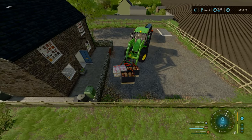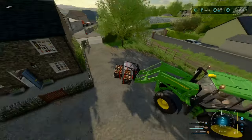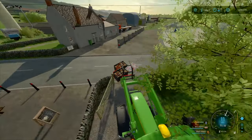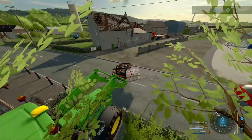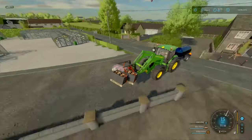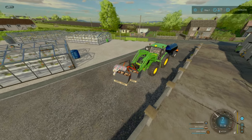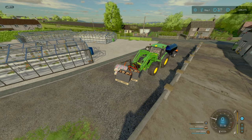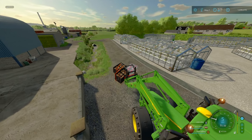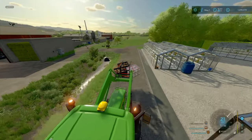But yeah, that's where I think we'll leave it today. So what I'll do is put these in storage. The milk will be used to produce butter, and we'll transfer that over. Also, between now and the next episode, I'll get all the other fields mulched. Then next time, we'll finally start the ridging and seeding of the root crops.